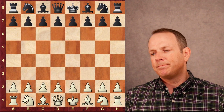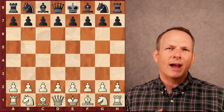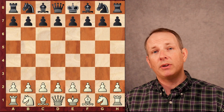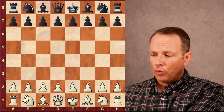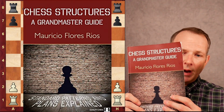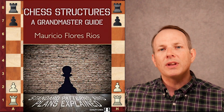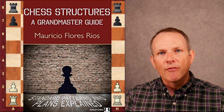And the third and final book I'm recommending is a modern day masterpiece. I'm kind of wondering why more people don't talk about it. Put Nimzovich's My System on the side. Put even a book like Chess Fundamentals by Capablanca on the side, and grab this book. I'm telling you, Chess Structures, a Grandmaster Guide by Mauricio Flores Rios, who is a Grandmaster, that's why it says it's a Grandmaster Guide, is without a doubt the greatest book on chess structures ever written.